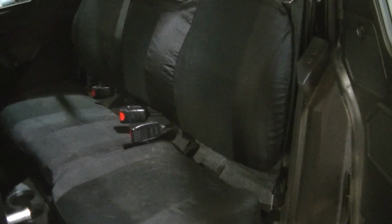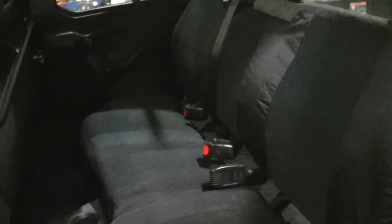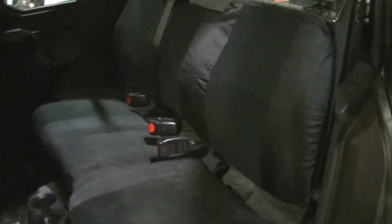Back seats. You're not going to see it right now, but they're pretty much like the front seats. I've got them covered. That's another video I'm going to do. I just needed to get this covered. You can see there's dirt and there's dog hair back here. I really wanted to get them covered so the dog didn't scratch the seats up.